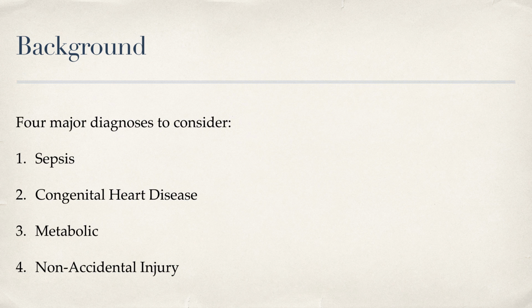Anaphylaxis. Adrenal insufficiency is also something to consider in the setting of congenital adrenal hyperplasia. And these babies tend to present with salt-losing crises, so they'll present with shock together with hyponatremia, hyperkalemia, and hypoglycemia. And it's also important to consider hypothyroidism.